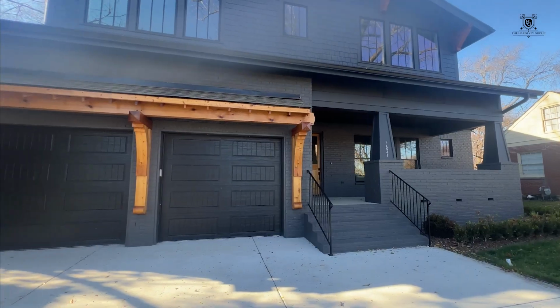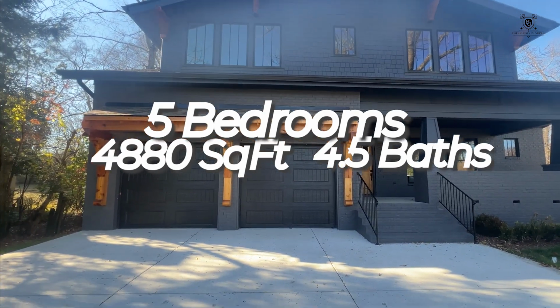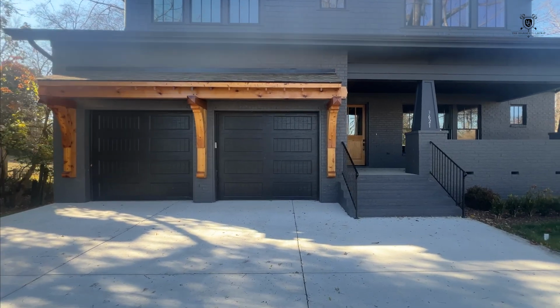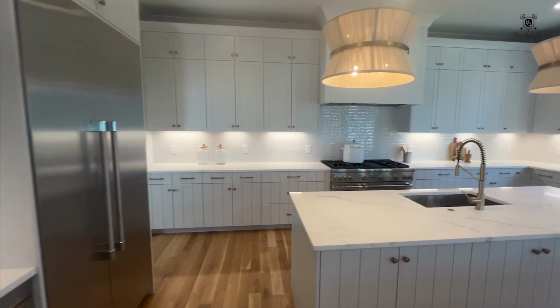Let's get into the details of this home here. Let's check it out here. So this one is 5 bedrooms, 4.5 baths, 4,880 square feet. I love the hardwood floors in this one. I love the two islands in the kitchen. And just, you have countertops for days in this house.